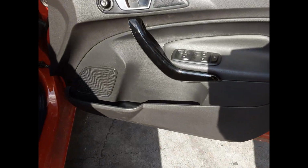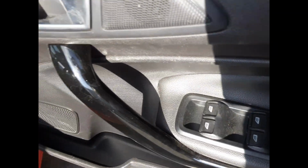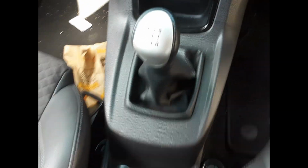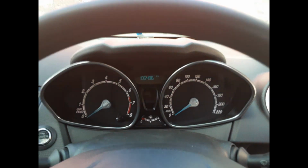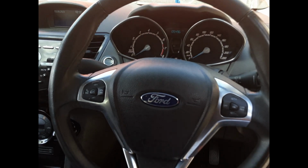We have the driver's side door trim, power window master switch. This vehicle is fitted with black leather interior, manual type center console, 5-speed manual gear shifter, climate control, heater control, Sony single stack CD player, display cluster, interior mirror, courtesy lamp, left sun visor, instrument cluster, and a tidy 3-spoke leather steering wheel with cruise and audio buttons.